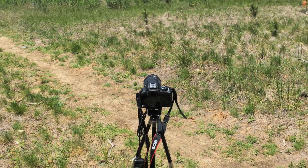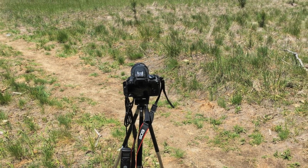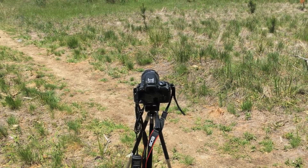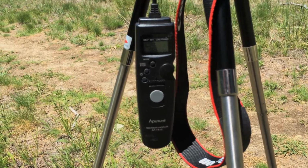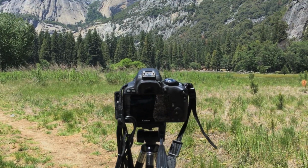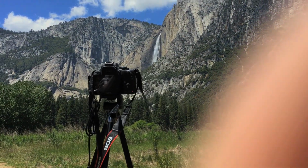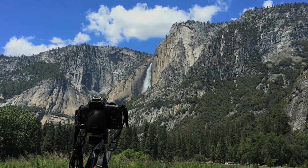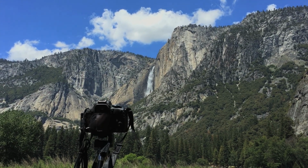Now there are a couple different types of time lapses you can do. iPhones even have stuff built in now. If you have a camera like this Canon, there will probably be a built-in time-lapse function with that as well. I like to use this remote control here, and then it'll tell the camera to take a picture every X number of seconds. Now I have this going every 3 seconds, but you can do varying lengths. But this is the first time lapse that I've taken here in Yosemite, and I think it's going to turn out pretty good.